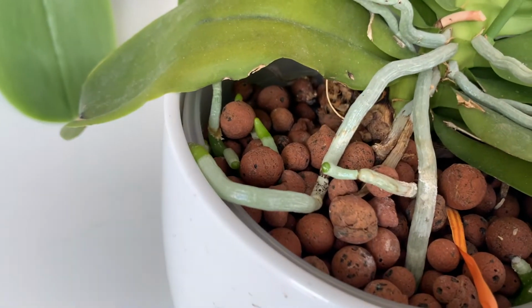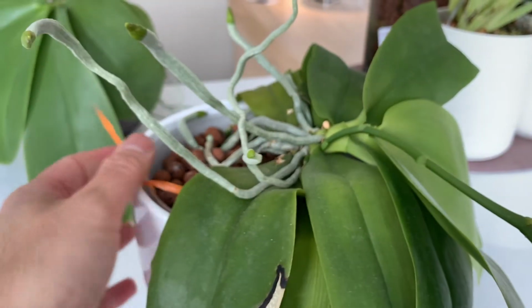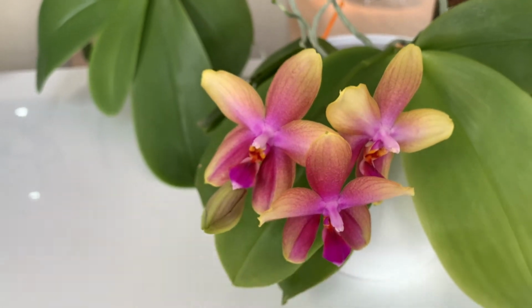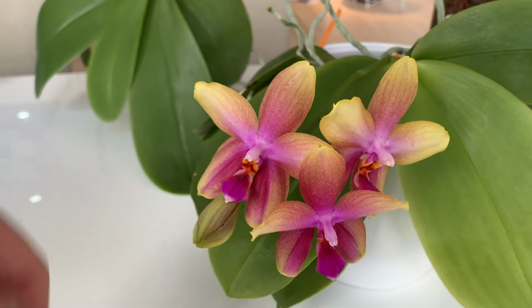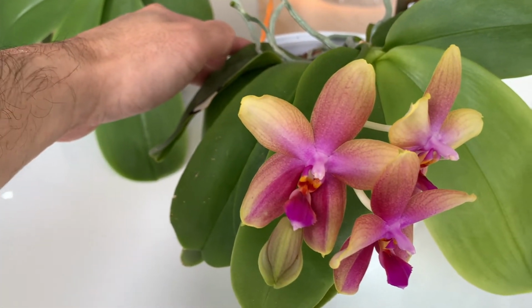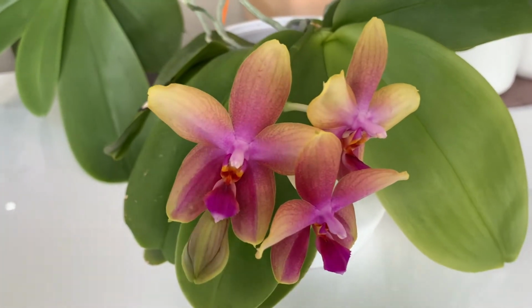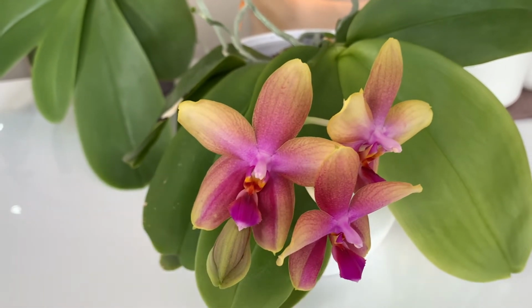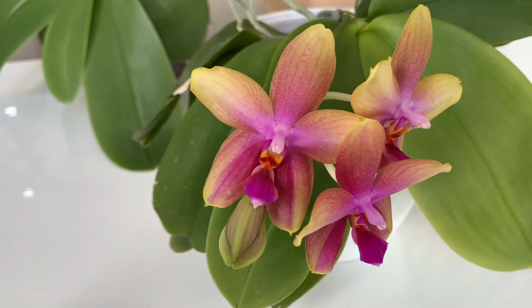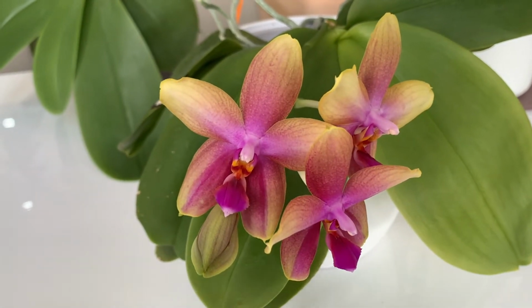It put out a lot of roots, and it's not sitting under artificial light. It's just sitting on a western facing windowsill, and it has been doing quite well. All I do is just pour a little bit of water every now and then. I had my problems with Phals and leca recently and in the past, but this one doesn't really mind. So I hope it just stays that healthy.